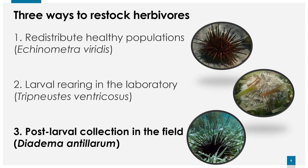There are three ways to restock herbivores. You can redistribute healthy populations, so you can take a couple individuals from a healthy population and move them to another reef. We will be doing this here in Puerto Rico with Echinometra viridis and moving them to deeper reefs to see if they eat Lobophora.